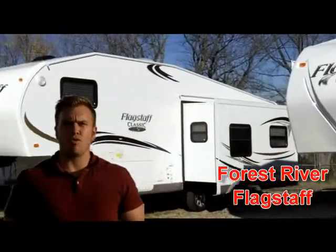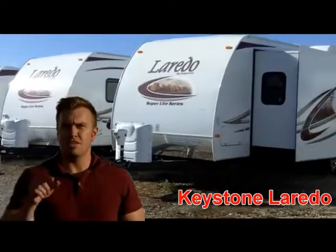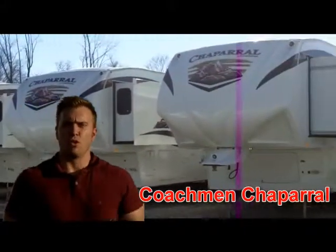Need a lightweight camper but not sure where to start? Just check out our Forest River Flagstaff, whether you're looking for a travel trailer or fifth wheel. One of the best in its class, the Keystone Laredo, starting at just $21,995. Want a well-built, luxury fifth wheel at an affordable price? Well, then check out our Coachman Chaparral, starting at just $24,295.